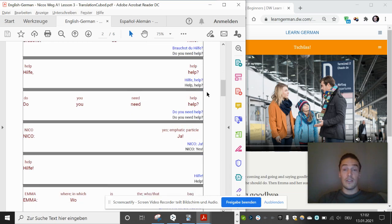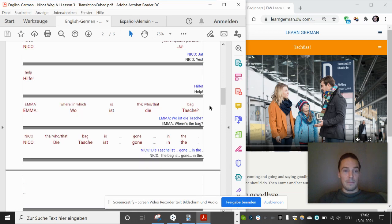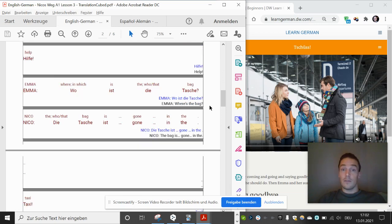Then she says in English, do you need help? And Nico says, ja. Hilfe. Wo ist die Tasche? So we already had a D word, and we're going to learn the grammatical genders later. This is another D word. So D is the feminine grammatical gender, die Tasche.